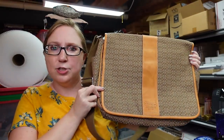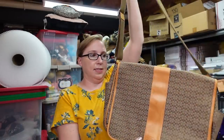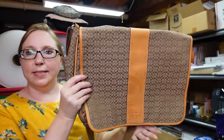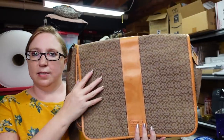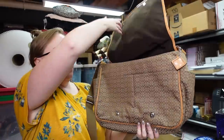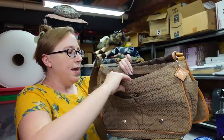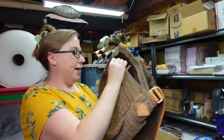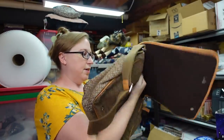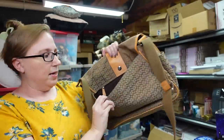I also got this vintage Coach. You can use this as a messenger bag or a diaper bag. The great thing about it is that it's classic, and it's very unisex as well. It has the signature C print all over. When you open it, there are these two pockets here, then your really large pocket there, and there is also a pocket on the back as well.